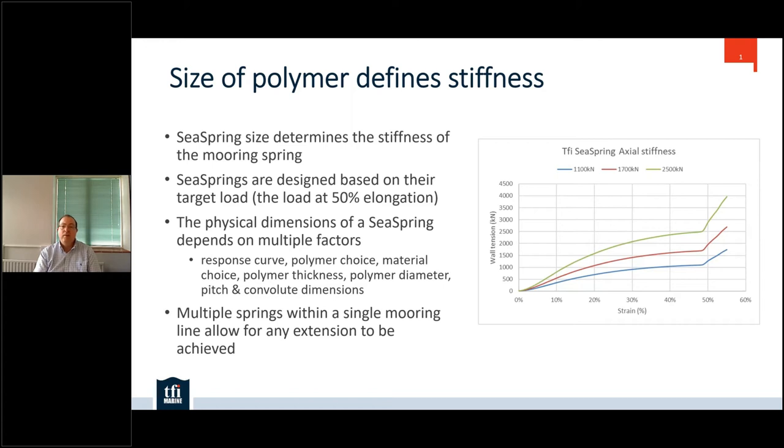So if you want 10 meters of elongation at a particular load, then you choose a long enough length of spring, so that the particular elongation you want at that load gives you 10 meters. So it's very simple for a mooring system designer to choose the response they want, to choose the stiffness they want, and to choose the amount of spring they need or the number of individual springs they need to deliver the overall behavior they want within their mooring system.